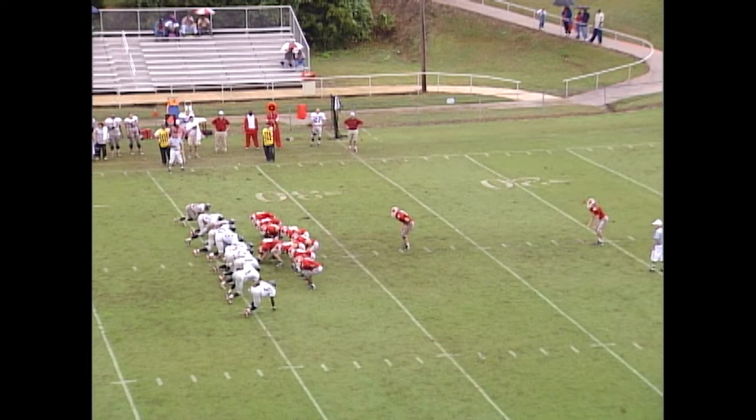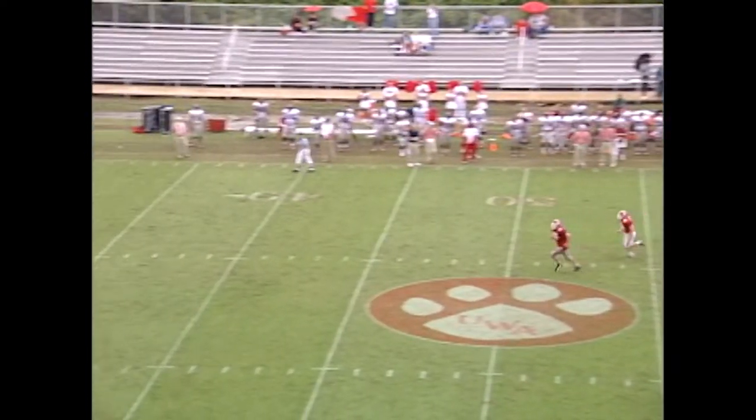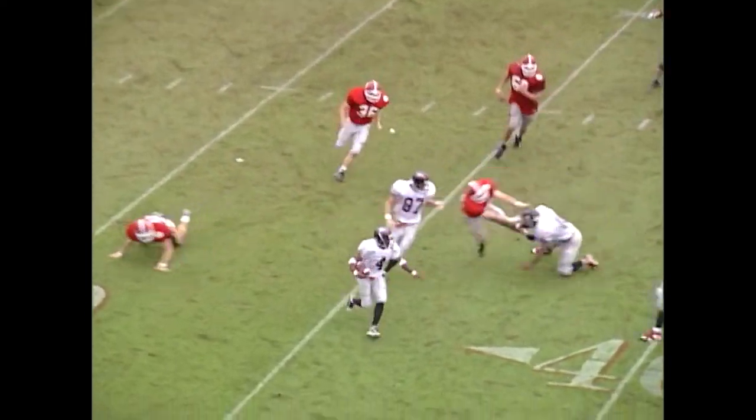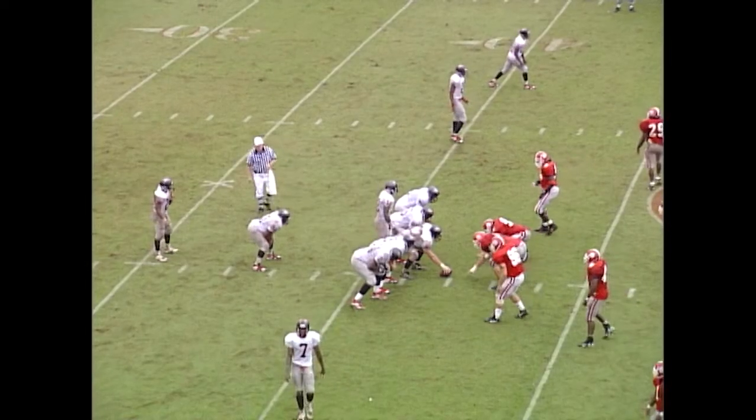Kicker. I mean the kicker. Punter. Thank you. Whatever. There's the snap. Here we come. We're not going to get this one. Doggett's back there at the 30, coming this way at the 35, at the 40, and runs out of bounds at about the 41.